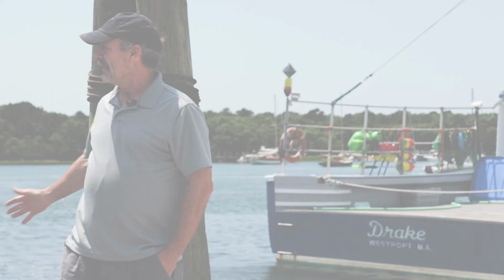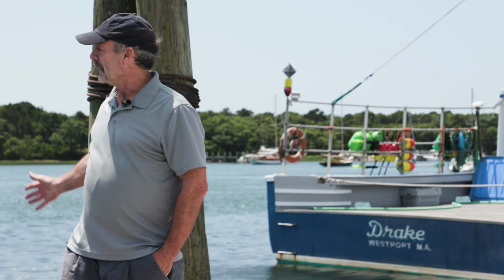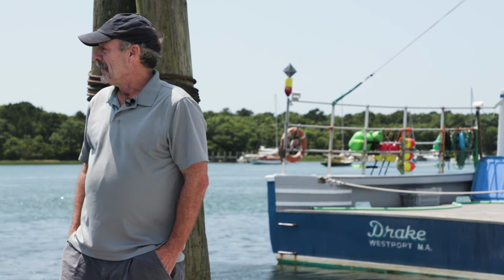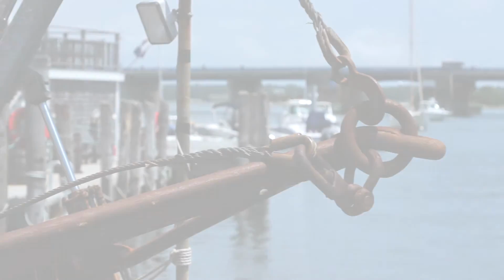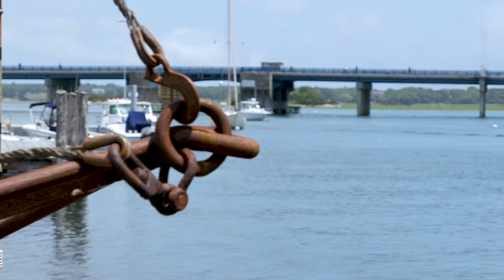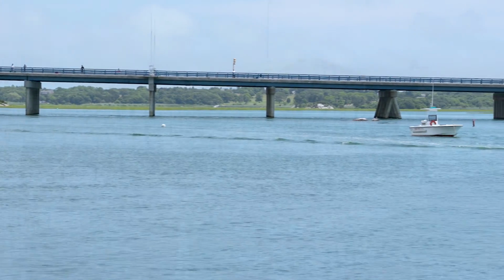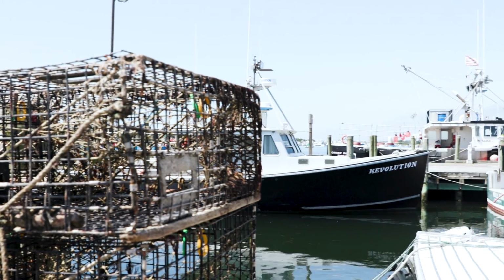I mean, there used to be floats of eelgrass through here that you had to clear your motor on a regular basis on any given change in tides. And you look out here now, you barely see any eelgrass. Some call it just progress. I don't know if it's a cumulative effect of many different things. I don't think you can point to one thing. I mean, some things you can control, some things you can't.